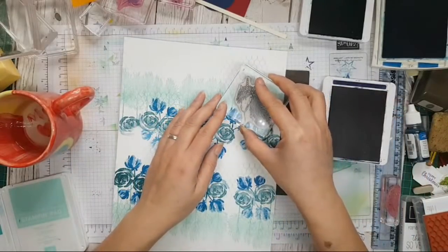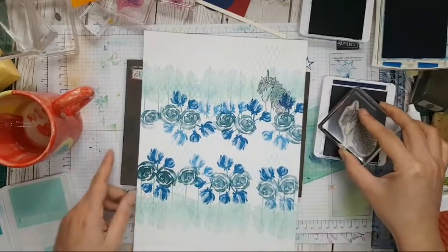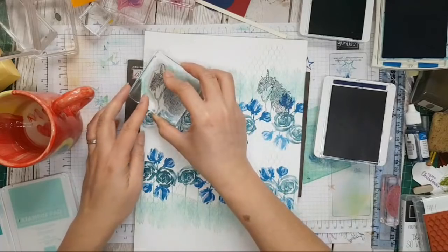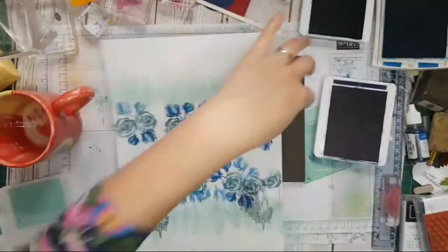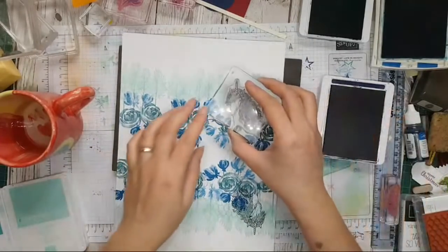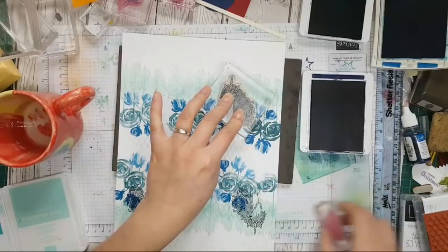But apart from that, if you can find similar designs that you want to use. So I'm kind of just looking for where the space is. Oh look, there's a natural little gap there. That's going to go in there. That ruler's making too much noise.